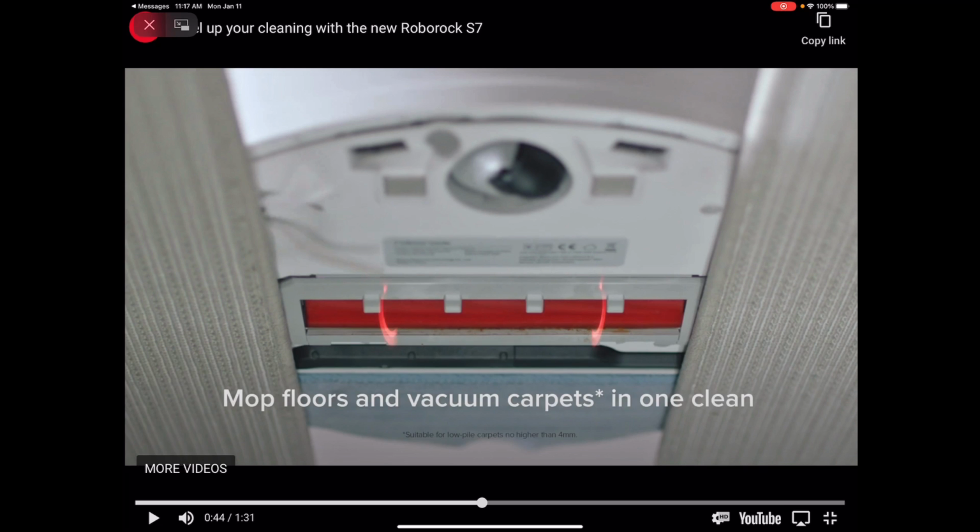Let me know down in the comments what you want to see when I get this. I will 100% be getting this. And like I said, I'm going to do every test imaginable with this guy. This is probably the most excited I've been for any robot vacuum coming up. iRobot, you guys are in trouble.